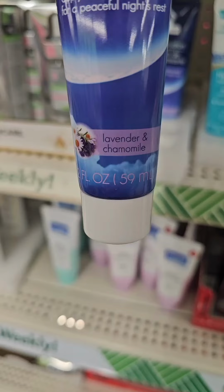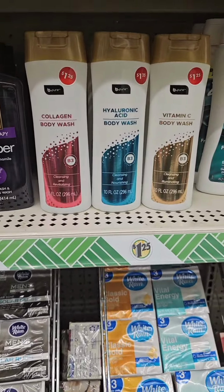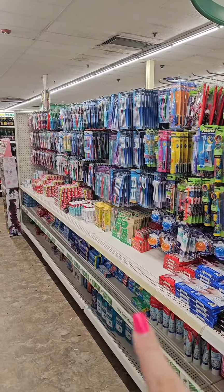It's a sleep lotion. Lavender and chamomile. Check over here. And they have the new body washes. These are the ones they carry in the lotions. These are incredible, so I'm picking some more of these up. They have the new compact mirrors. I just say, the employees here are incredible.